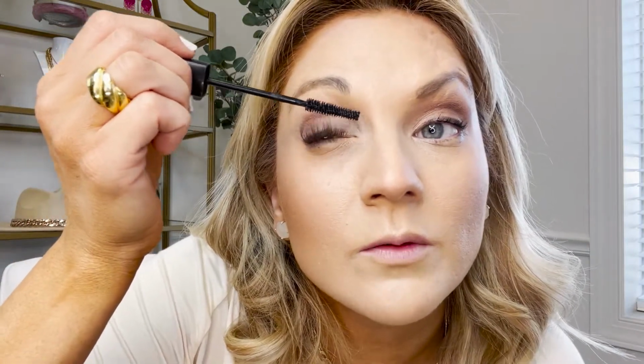So while that is drying, I'm actually going to take my mascara and put it on the other eye. And I realized that I'm probably not supposed to put mascara on these extensions. When I have my full set, I normally don't. But because I need to fill in and I need them to blend with the other side, I'm going to go ahead and do that. And I'm just going to barely hit under my eye.